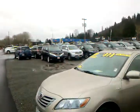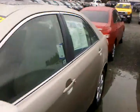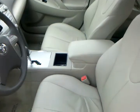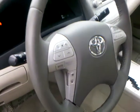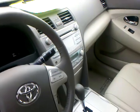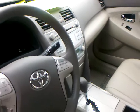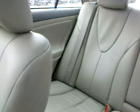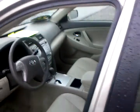and show you. This is actually a hybrid model, but it's in the same kind of trim as an XLE. So this will give you an idea of what they look like. The main differences on the XLE would be the interior anyways. You'll have your leather seats, heated seats. Here you've got Bluetooth audio available. Some of the XLEs will have a navigation system. Some of them will have the push button start system as well. But that's pretty much what the interior will look like on these.